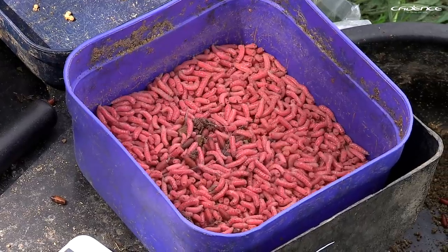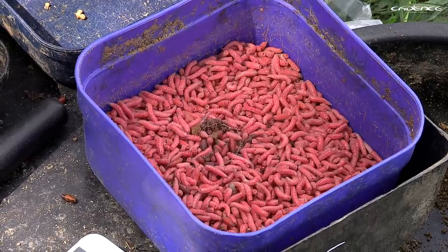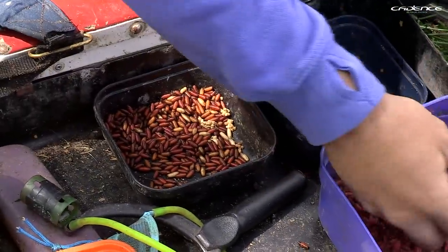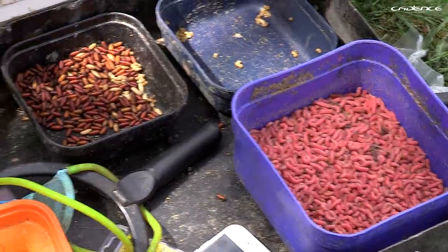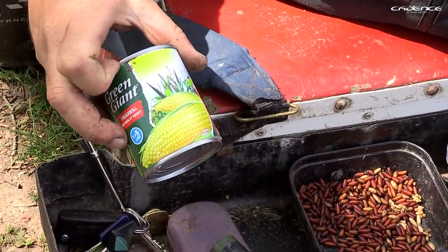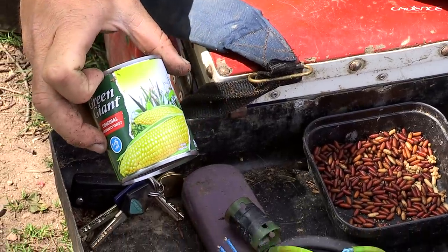So, hook baits for today. It's just a quick session, so I just bought half a pint of casters and a pint of red maggots. And I've always got a can of corn with me, just in case. On some really great red letter days on the canal, I've caught bream and carp on corn, but we'll maybe try that at some point today.